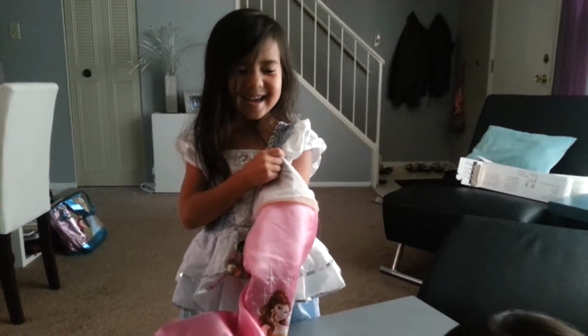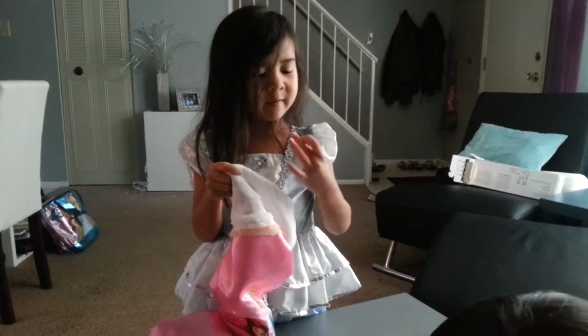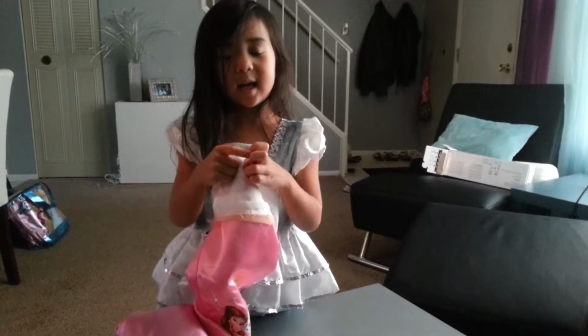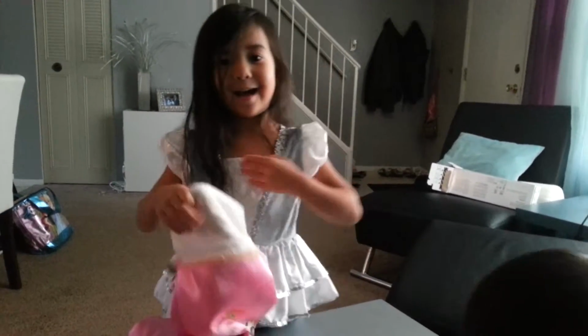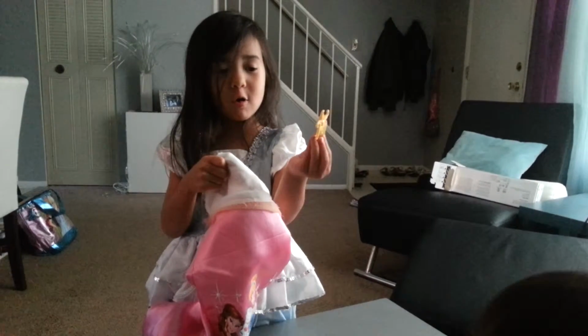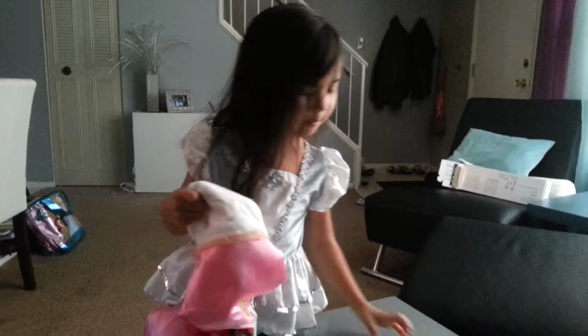We got Aurora, another mini figure, but she's different because the other one has her hand here, but this one has her arm like that. Hey, Emma. And the other one has that. Like, hello. We got Rapunzel's comb. It's so pretty. It's gold with the magic golden flower.